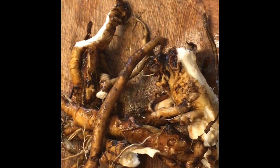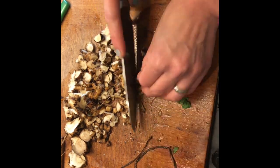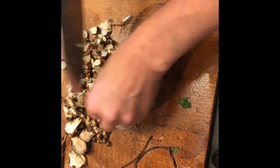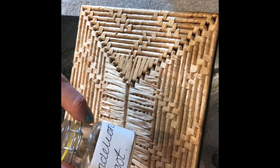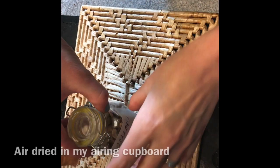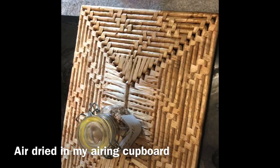So now onto those fabulous roots and the last 3 uses. Now I've given the roots a very good wash and I'm going to give them a fine chop. We don't want the pieces too big because I find that stops them from dehydrating properly and they rot before you get them. So number 7, we will just dry these out and pop them in a jar like this to be used as small snacks. They have a bit of a crunch like peanuts, and my dog absolutely loves them as treats and mixed in with his food. And once completely dry, these can be ground up and used for number 8.